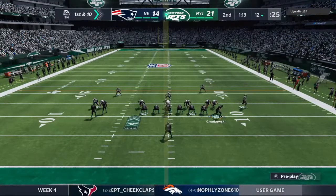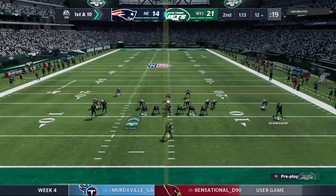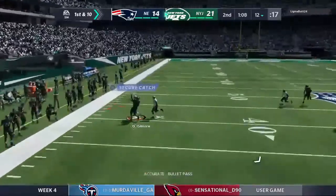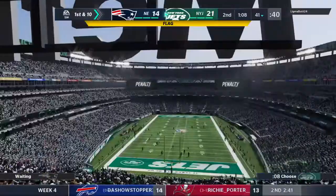Still more than a minute to go, so there is time if they want to mount something here. Not only time, but they have 3 timeouts at their disposal as well. So that changes everything that you're doing here. Without those timeouts, you can only work the sidelines, hoping to get out of bounds. Here, the middle of the field is still available because you can call timeout and regroup.